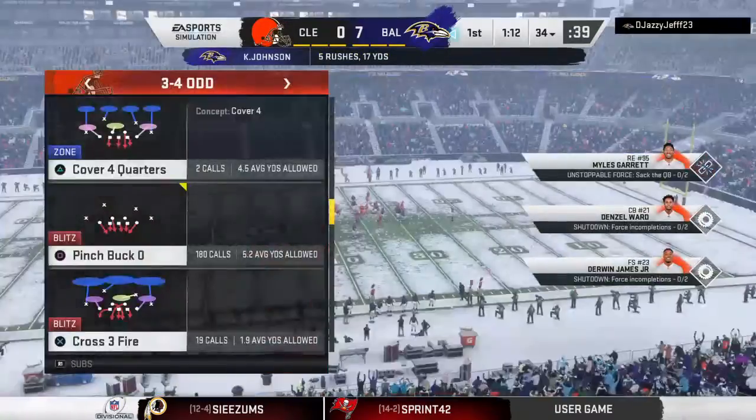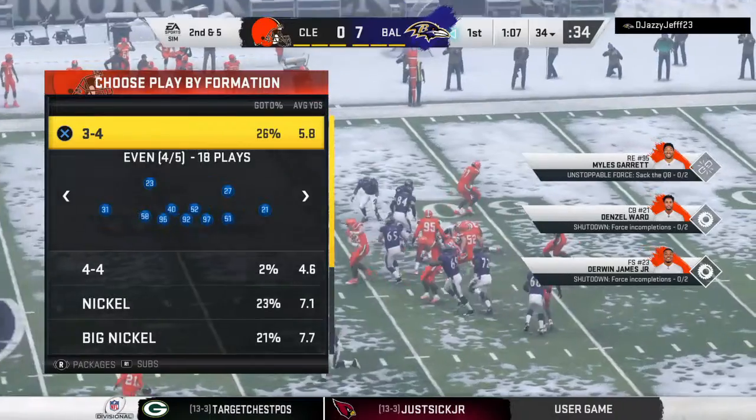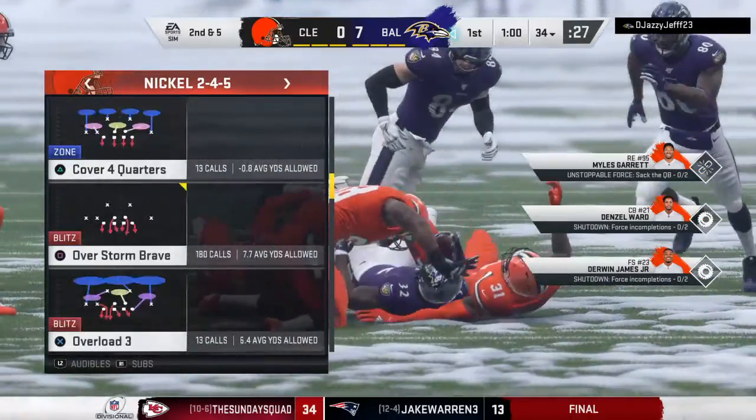5 yards on the carry. Good pickup on first down. Despite the blitz, they're still able to pick up a nice solid gain. The disadvantage of blitzing often alters the normal spacing and run fits and leaves creases like they were able to exploit right there.